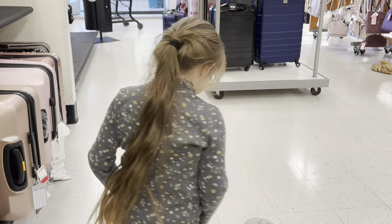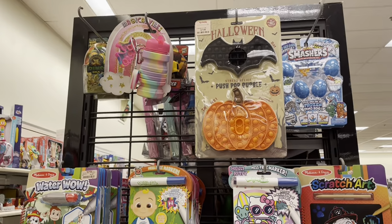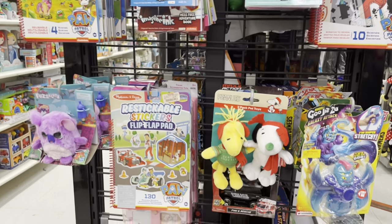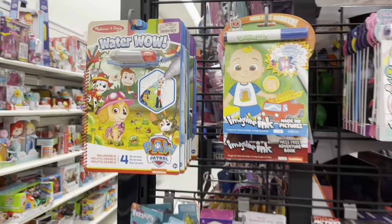Uh-oh. Try to sleep. Let's see. Comfy? So these kind of things are great for on the plane. So I'm gonna pick up a couple of these and I'll probably put them in their backpacks for Christmas.